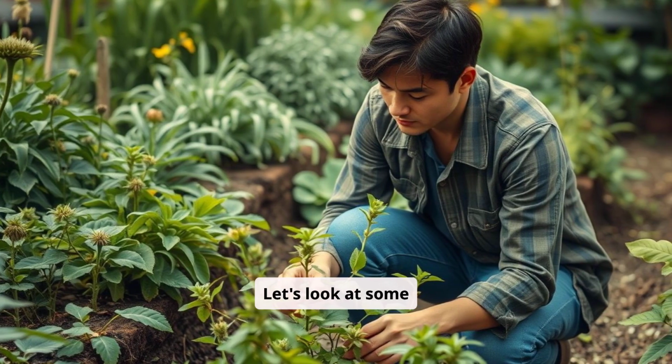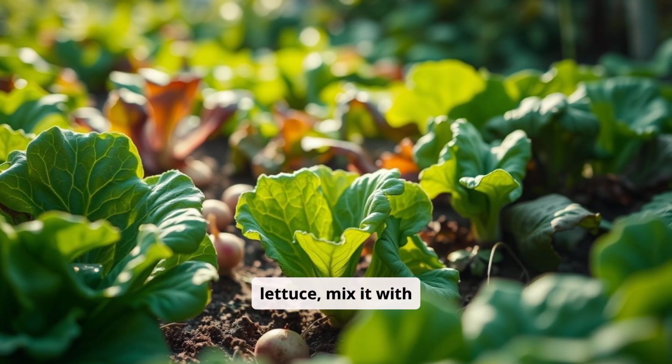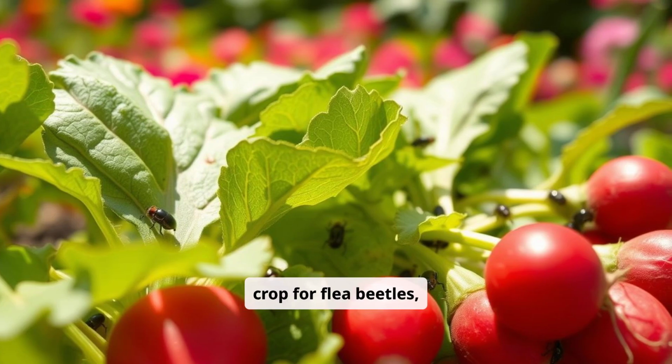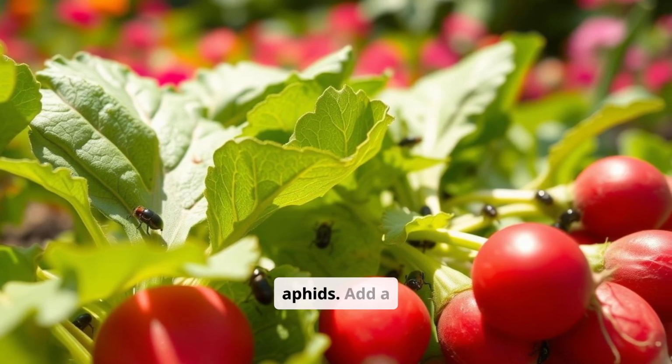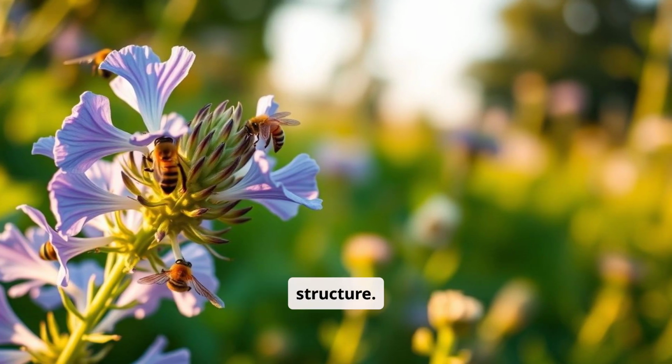Let's look at some examples. Instead of just planting lettuce, mix it with radishes and onions. Radishes act as a trap crop for flea beetles, while onions deter aphids. Add a flower like borage to attract pollinators and improve soil structure.